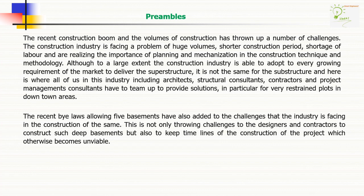And here is where all of us in this industry, including architects, structural consultants, contractors, and project management consultants, have to team up to provide solutions, in particular for very restrained plots in downtown areas. The recent bylaws allowing 5 basements have also added to the challenges that the industry is facing in the construction of the same. It is not only throwing challenges to the designers and contractors to construct such deep basements, but also to keep the timelines of the project, which otherwise becomes unviable.